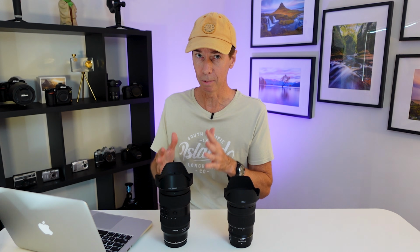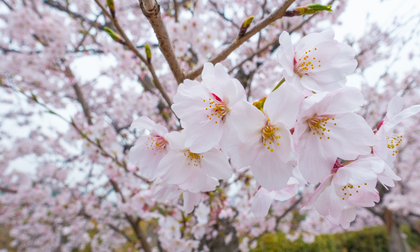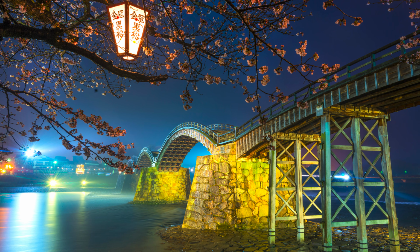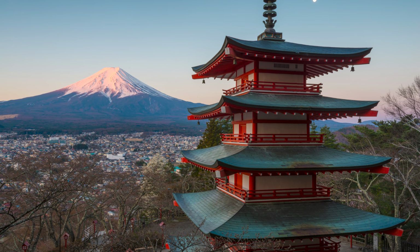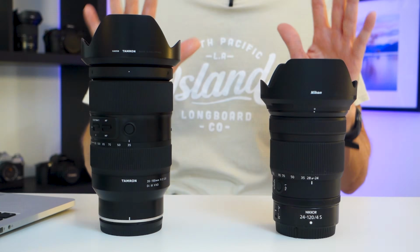But this is my point where I was talking about the type of photography you're going to be doing. So for example, I was going to Japan to shoot the Cherry Blossom Festival like I did back in 2017. I would definitely be taking this Tamron lens because at that f2 to f2.8 aperture, I could get some really beautiful bokeh on all those cherry blossoms. And if I really wanted shots that had a bigger depth of field of focus, in other words, I wanted to see things like Mount Fuji in the background, then I would just simply use a higher f-stop number on the Tamron.